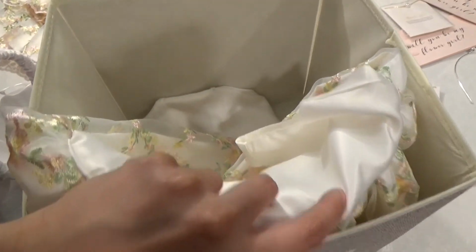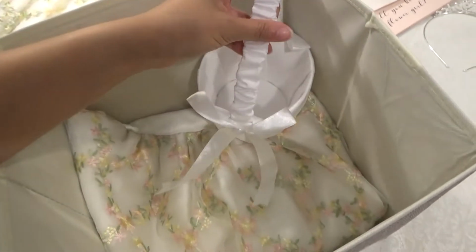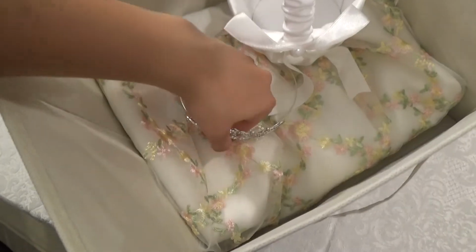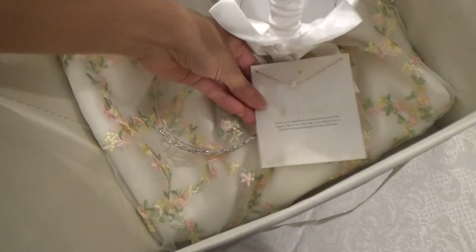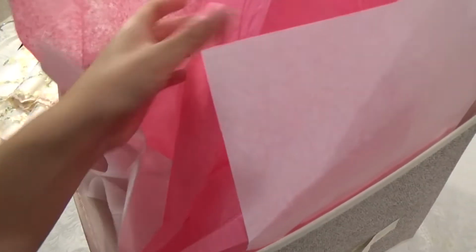I folded the dress and I put it inside. I'm grabbing the flower girl basket, putting it right there. Going to grab the tiara, putting it carefully in the box. I'm also going to get the flower girl necklace and I'm placing it right here. I'm also going to place a card down below. I have some tissue paper. I'm going to put it inside, and I'm going to add colored tissue paper.